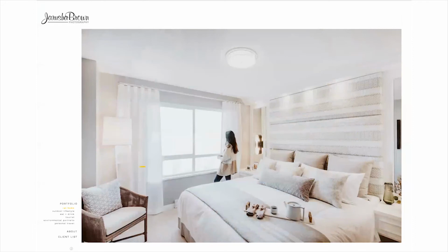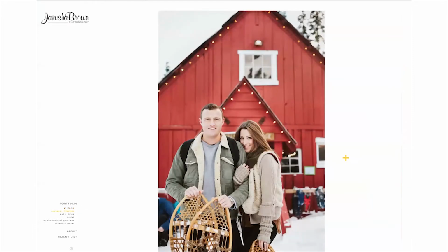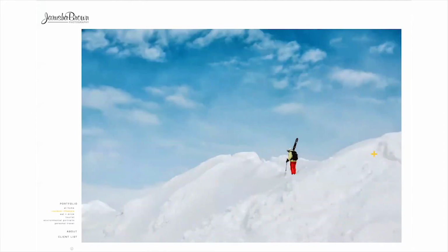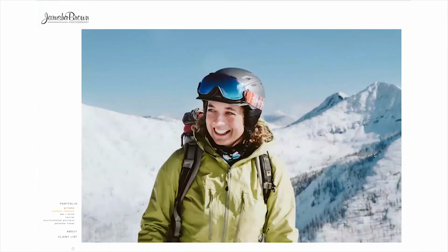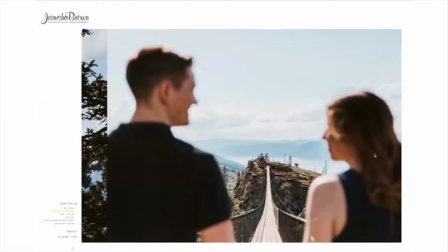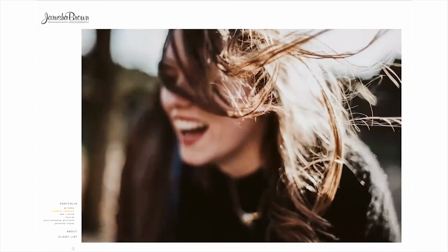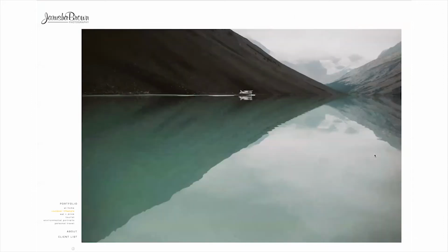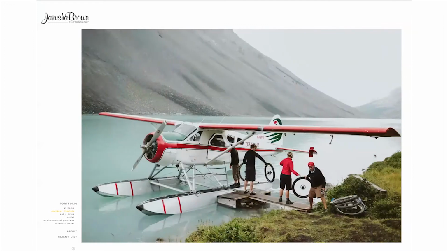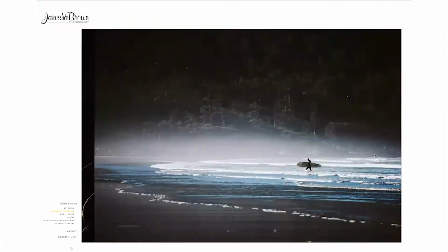The at-home section contains her interior shots with lifestyle elements, showing that she can shoot both interiors and lifestyle together or separately. Outdoor lifestyle is one of my favorite sections and shows active outdoor lifestyle, but again with an emphasis on the lifestyle part rather than the sport active part, because she's not a sport shooter. So it was really important to make sure that the lifestyle part was the emphasis there.